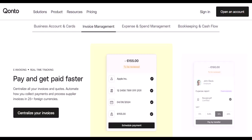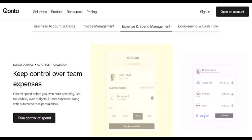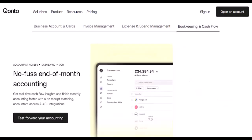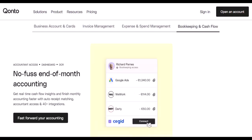But it's not just a single account. Qonto's genius lies in its ability to create sub-accounts, each with its own IBAN. This is a game changer for organizing your finances. You can create a sub-account for your taxes, one for payroll, another for a specific project, and so on. This simple act of separation makes bookkeeping and budgeting infinitely cleaner.